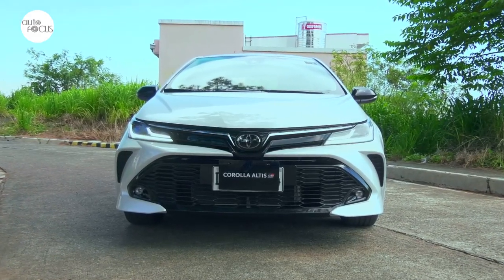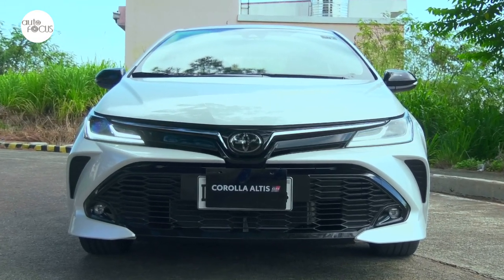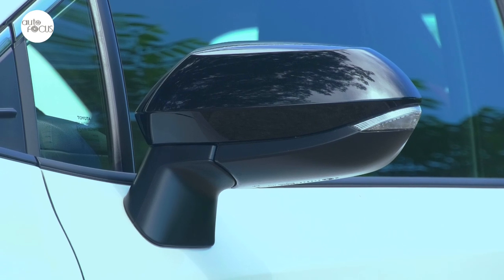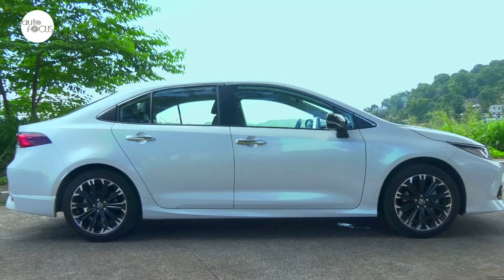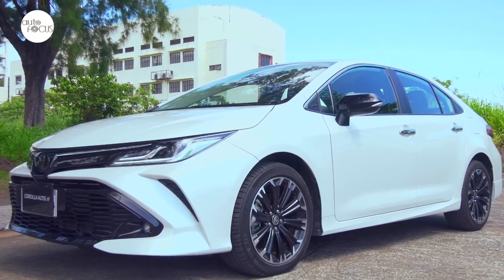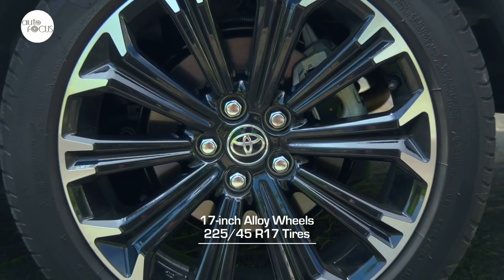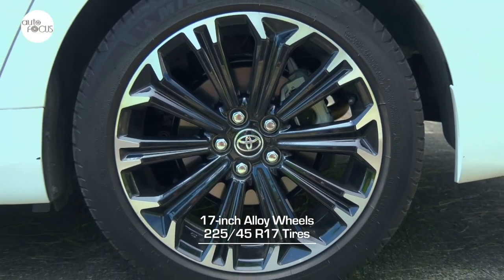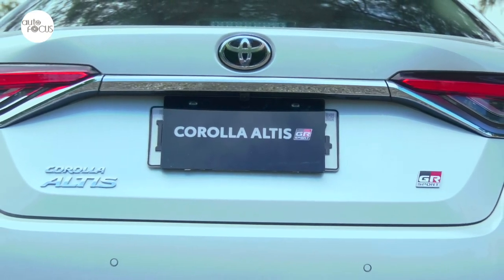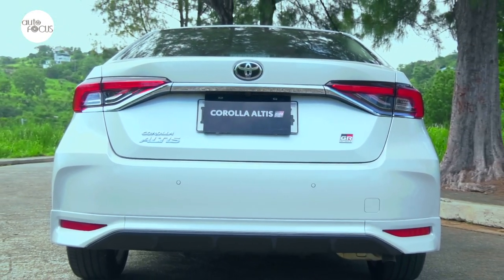In GRS guise, the Corolla Altis certainly looks racier with a new front grille with a honeycomb insert and bumper with high gloss black elements. The side mirrors also get high gloss black treatment. From the side, the Altis GR Sport definitely looks more racy with a new, more aggressive-looking side skirt. Also distinguishing the Altis GRS from its brethren is the two-tone 17-inch alloy wheels wrapped by 45 series tires. The rear also looks sportier with a diffuser built into the rear bumper. Of course, it comes with a Gazoo Racing badge on the trunk.